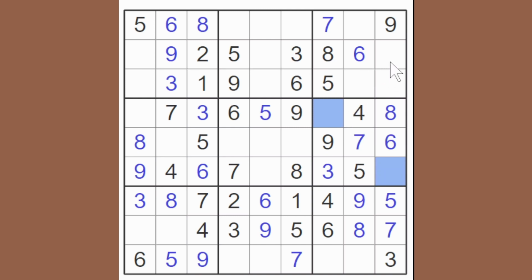But we remember that one of these had to be a 4, right? And one of these is a 4. Can we still not do anything with the 4s here? No, we can't. What about this column? A 1, 2, and a 4. 1, 2. No. Strange.